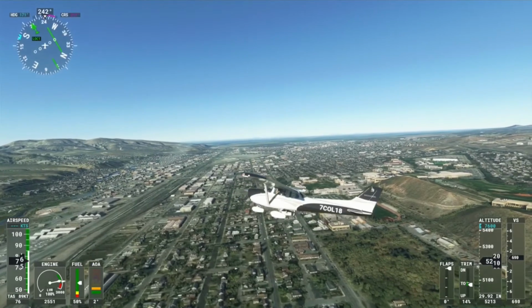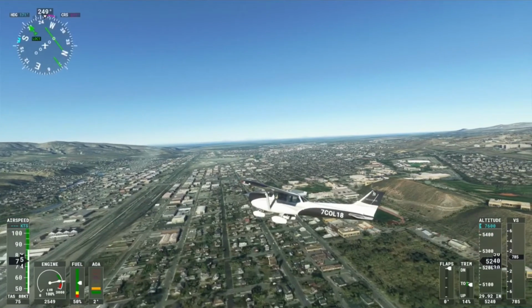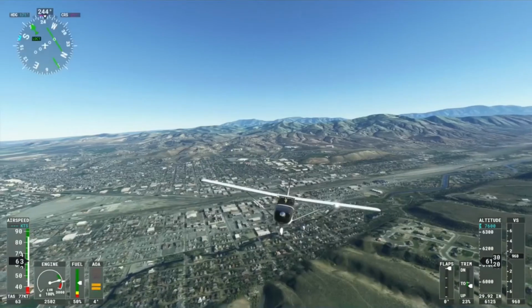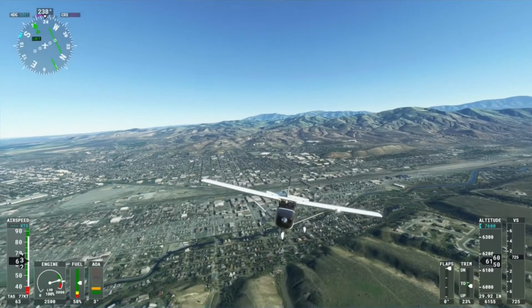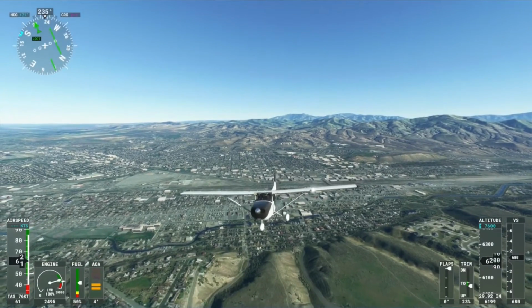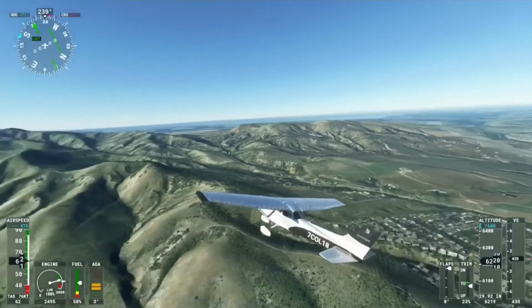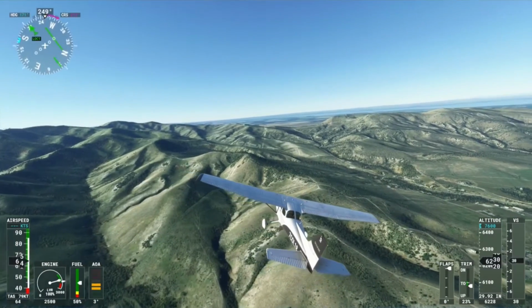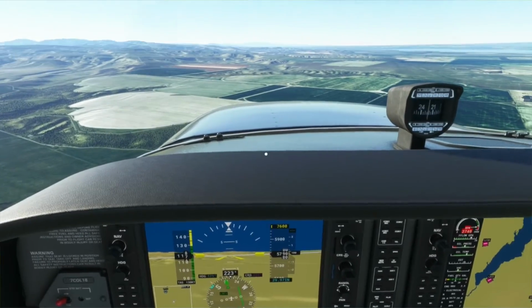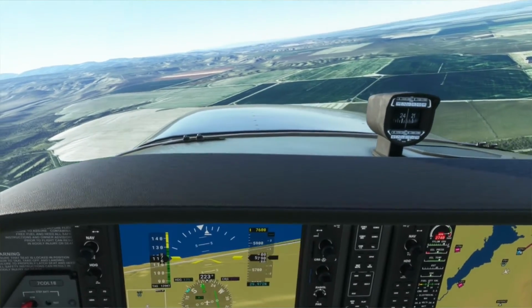Kind of a cool shot right here of the railroad going through town. I haven't looked into the history of Pocatello, but maybe it was the railroad that the town was built around, possibly. I don't know. I'm trying to think of reasons why it could have been built on that hillside.